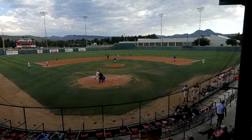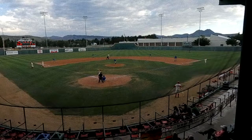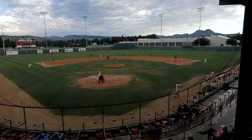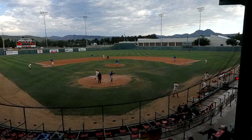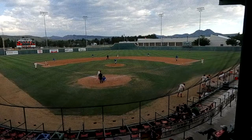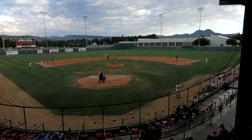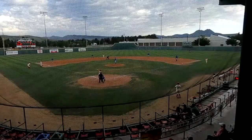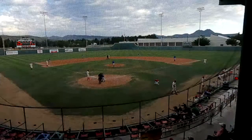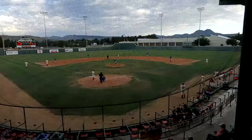Then we got Trey Stillman. Trey's back in there. He's been battling with injuries this year. Leads in from the left to right side. RBI opportunity here. Infield back, so a little ground out will score another run for the Cowboys. One ball, no strikes. Stillman fouls that one straight back. Count 1 ball, 1 strike.